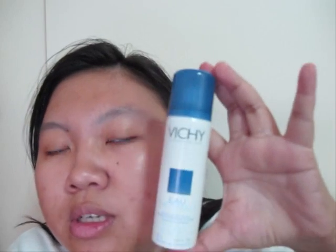This one can be sprayed in between the days when your skin is feeling a bit dehydrated. You can spray in between whenever necessary. This is their famous spa water that can soothe your reactive skin, and it has antioxidants too. So ladies working in office, do remember to bring this bottle with you. They have a very big one, but if you bring it out, I think this size is the best.